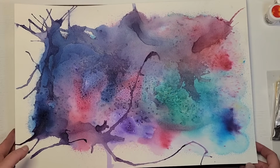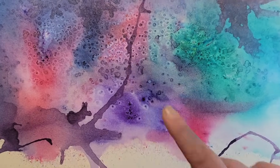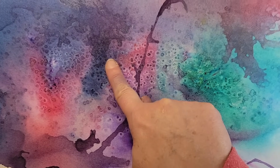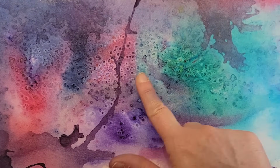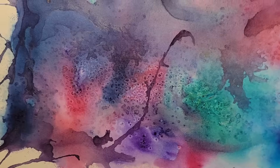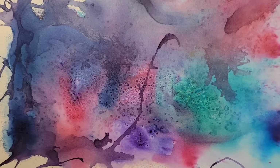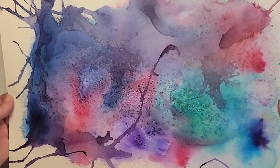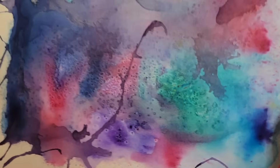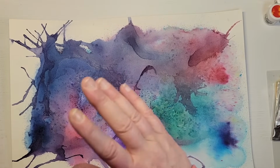Okay. So here we are, dry. And if you take a look-see, look at the results from the salt. All these little areas where it's lighter around the pigment is from the salt because it was concentrated to these areas here. And when I use the blow dryer, I just let it kind of do its thing. So yeah, it's pretty cool, huh? It was lots of fun to do this. Obviously, you need to be a little more controlled with it, and my first time definitely wasn't controlled enough.